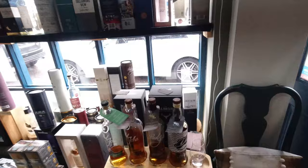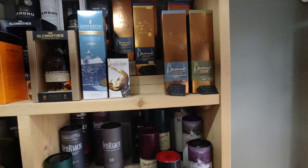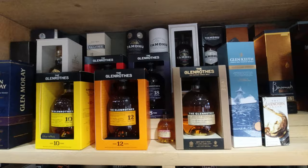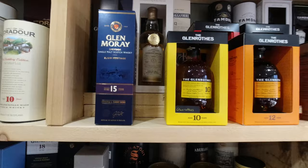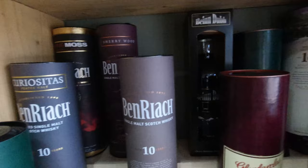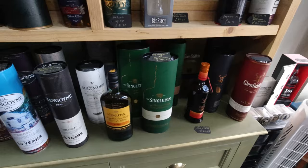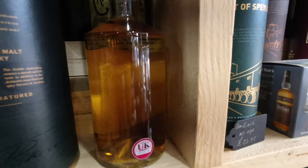Where are we? Let's start up here with the Benromach. I guess we're on Speyside. Tomintoul's lurking back there. Glenburgie, and Ferintosh, and Benriach. What's that one back there? Glentauchers, 20-year Glentauchers. I don't know who that is bottled by.